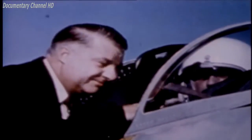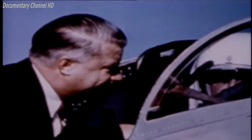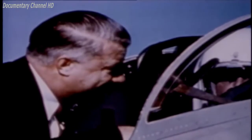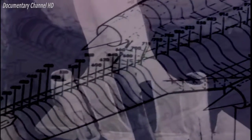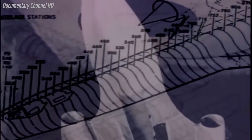Determined to create the ultimate spy plane, Kelly Johnson returned to the drawing board. He began designing a new supersonic aircraft that could fly faster and higher than the U-2, with the lowest possible presence on enemy radar screens.